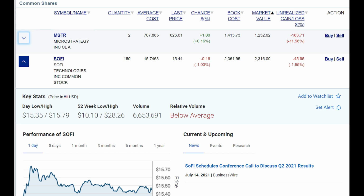So I swing traded this one a lot back when it was IPOE, and this was one of these SPAC merger stocks. And you guys know I usually don't swing trade stocks. I suck at swing trading. But this one has actually been super successful for me in terms of swing trading. So I initially bought around $15 and sold when it hit like 18, and then I bought it back again at around 15, and I sold it again when it went up, and now I bought it once again at around 15.